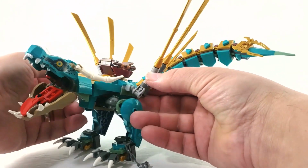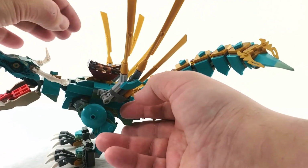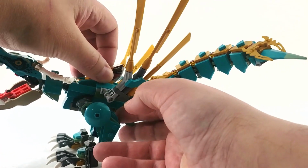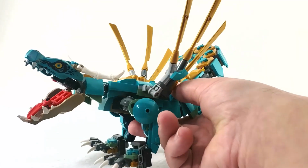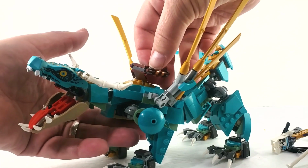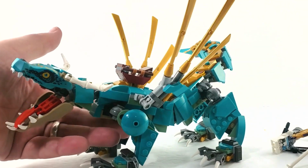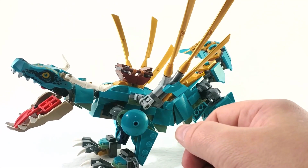But yeah, we also have a nice saddle on his back. Now, you can take this off if you want to go just bareback, or make him look free and wild. It just attaches by 4 studs on the back there, so that's always a nice option to have with dragons. You don't always want them tethered.